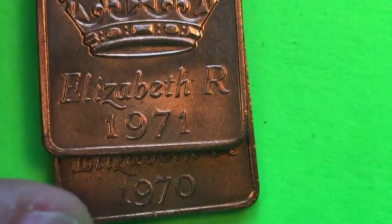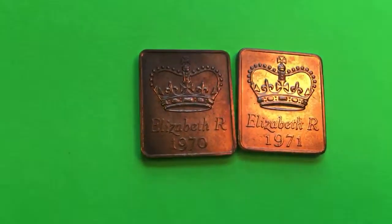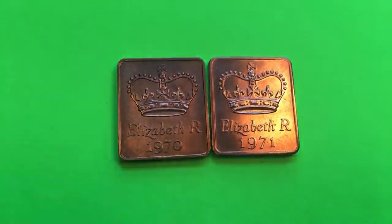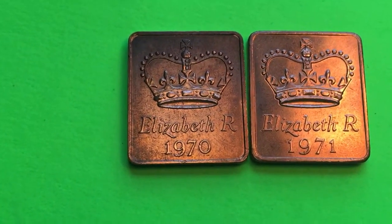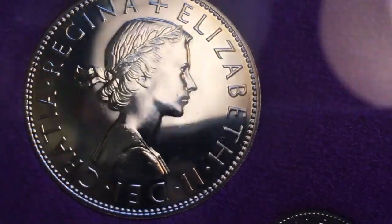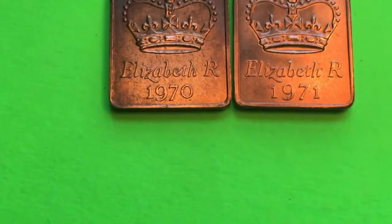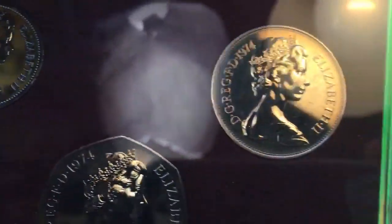Now, something interesting between 1970 and 1971 is that they went full on to decimalization of the British coins. While these two tokens are exactly the same, remember we looked at the 1970 coins, and of course that's the old pound sterling coins. And the coins after that are, of course, the new decimalization coins.